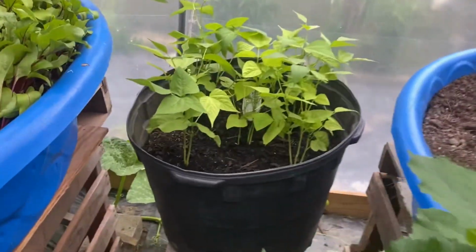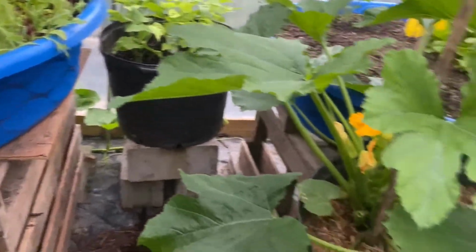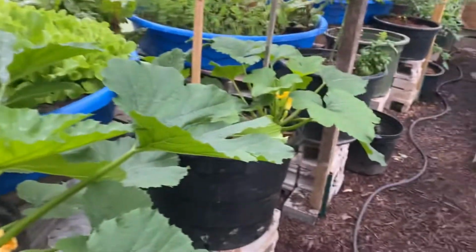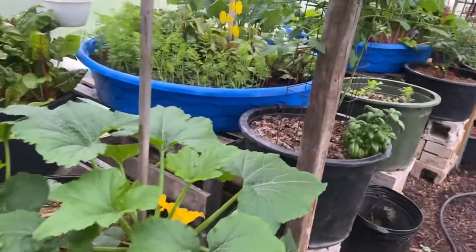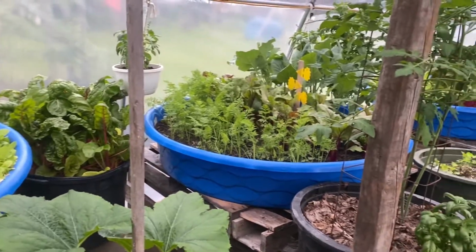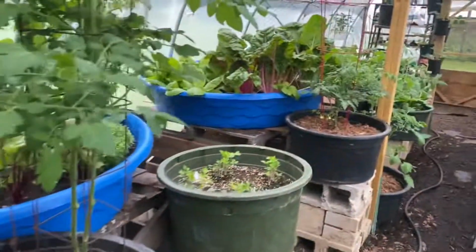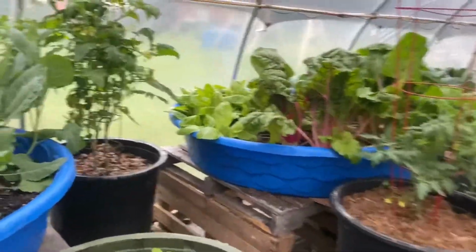Got some string beans starting to make flowers. We'll have some beans soon. Everything's moving along. We keep getting these little heat surges, but what am I going to do? I can't do nothing about that. It was hot all week. This week's only going to be in the low 70s, so what are you going to do?